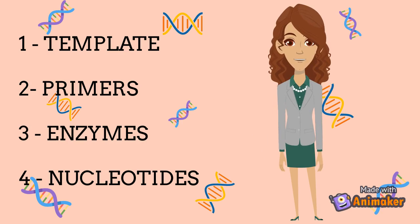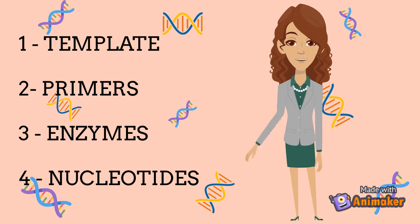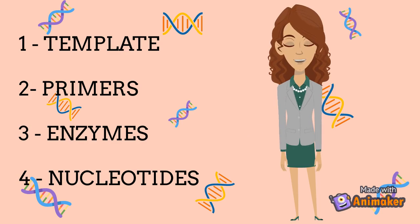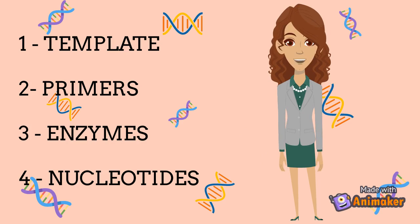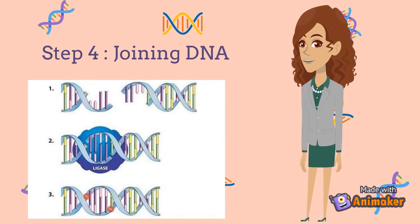And as for the third step, or amplification of DNA, copies of genes are amplified through PCR or polymerase chain reaction, which allows a single copy or a few copies of DNA to be amplified into thousands or even millions of copies. Next is joining DNA. The vector and the section of DNA are joined in this step.